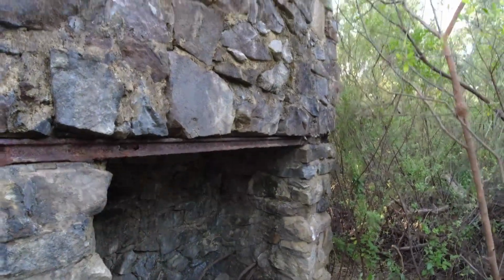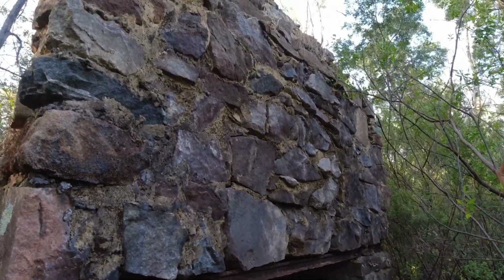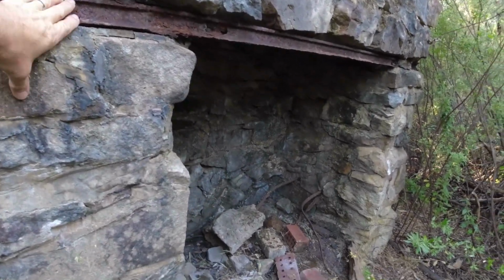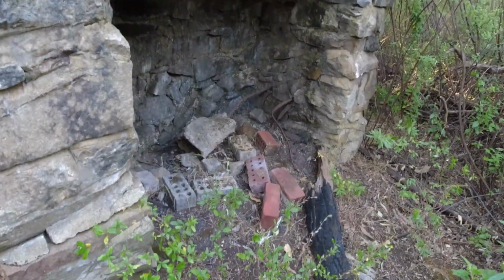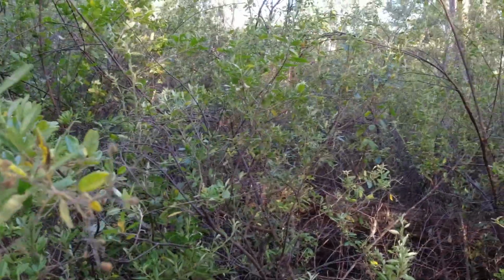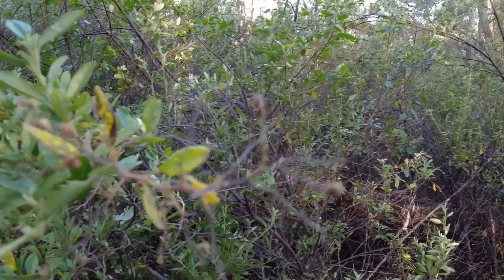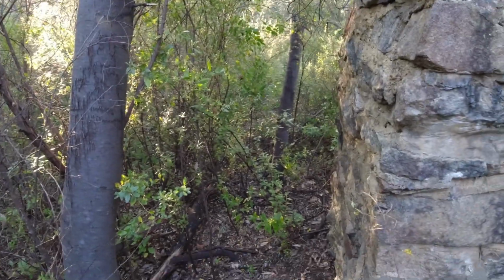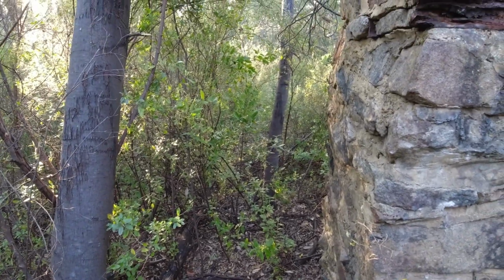And this is the other side of the chimney. Looks like light rail as a lintel. Wow, got here. And look how dense this bush is. And I've got to go through that way somewhere. All right, off to see the second one.